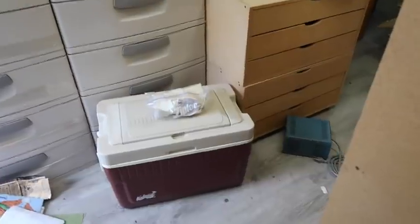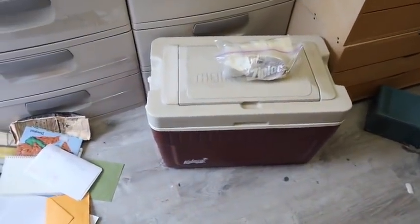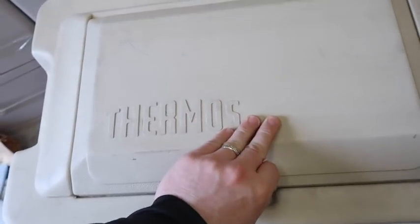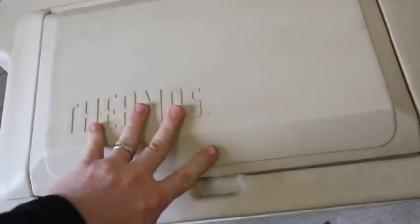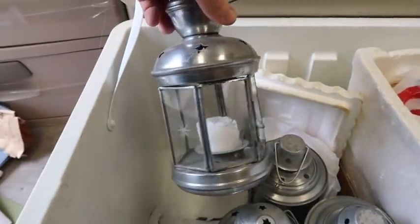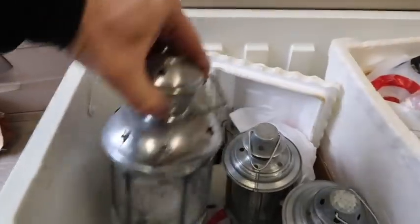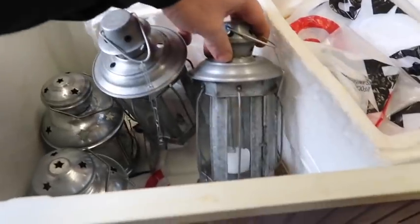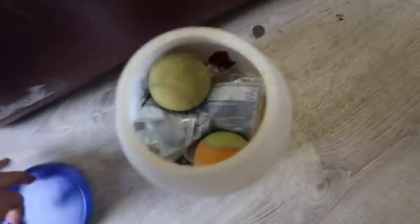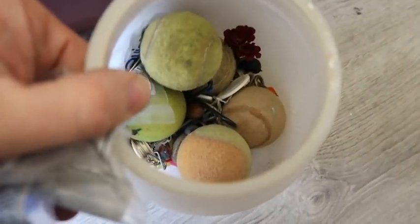All right. I forgot to show you what's in this guy. Look at this, they even kept their straws. Wow. Okay, ready? This is a beautiful thermos. Okay, this is what's in here. We'll have to see what's in there. Got a bunch of these. These are really cool. And another one. And looks like just plastic in here. Yep. All plastic. Let's see what's in here. No, just random golf balls and things.